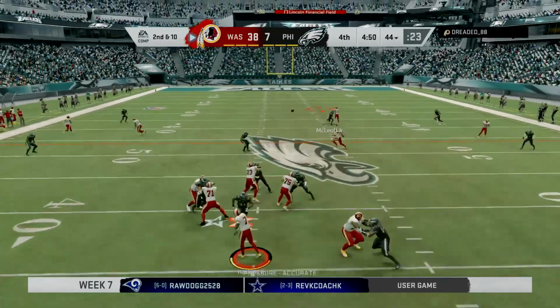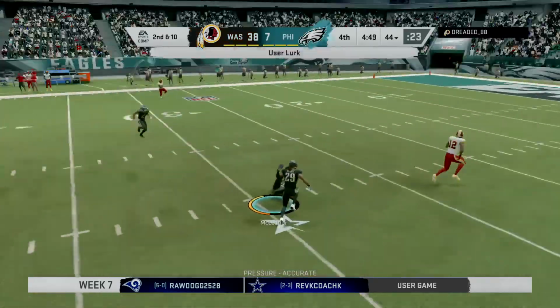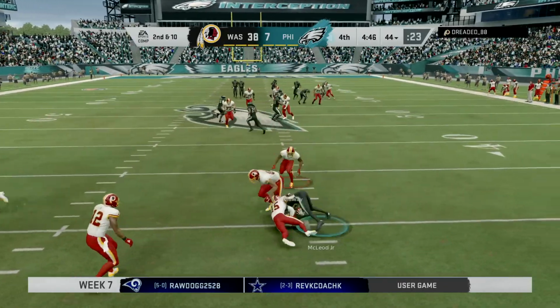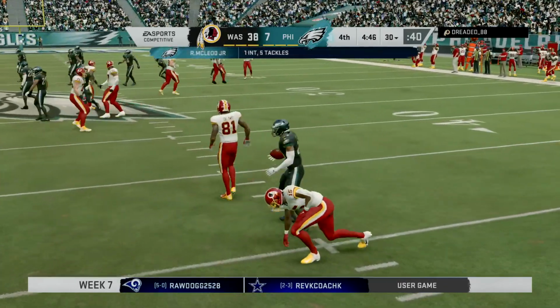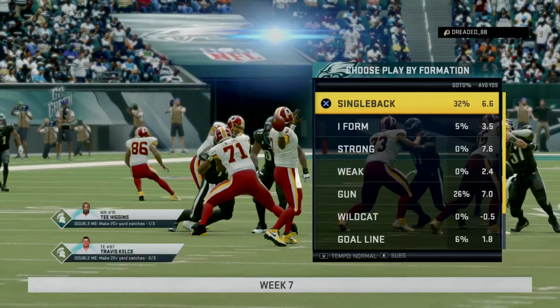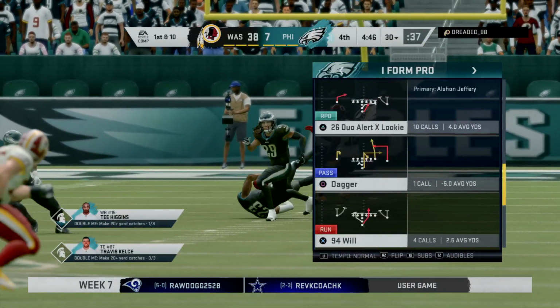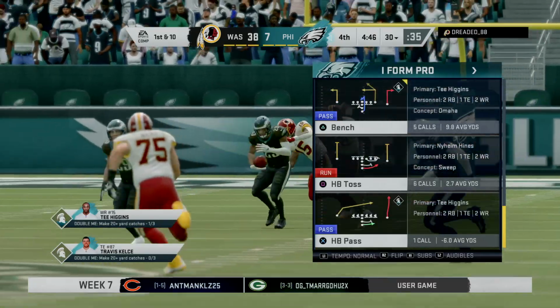Again on second and 10, it's Haskins. Looking for Jones, and it's intercepted. Picked off by Rodney McLeod. And his guys will take over at the 30-yard line. Just a little bit of a rough stretch. 6 interceptions now in these last 2 weeks combined.